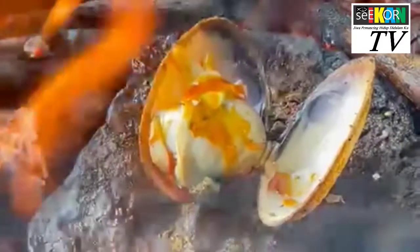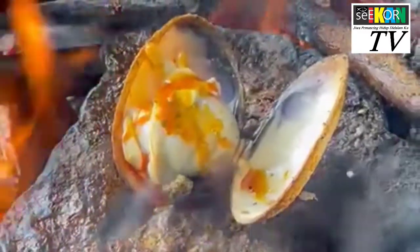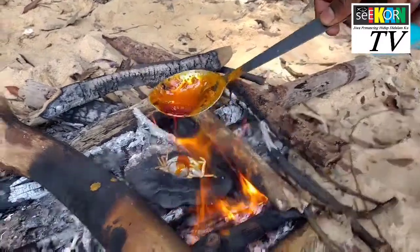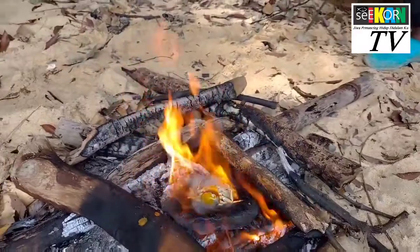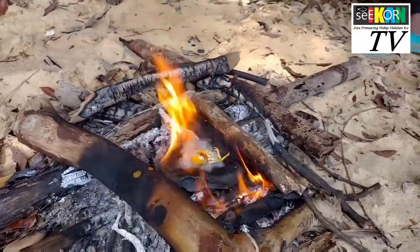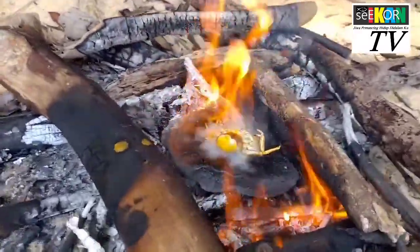The best barbecued clam I've tasted. Barbecued on a bed of hot rocks, sizzling and oozing with its natural juices, with some lightly spiced oil. We also managed to find some crabs under the rocks. The crabs too tasted awesome, barbecued on the bed of hot rocks.